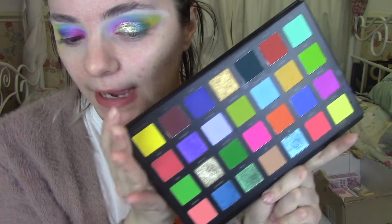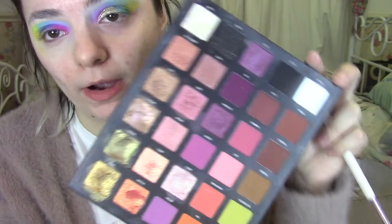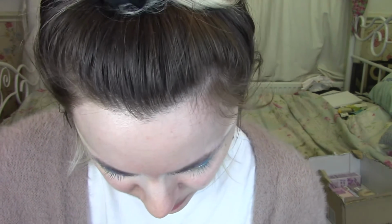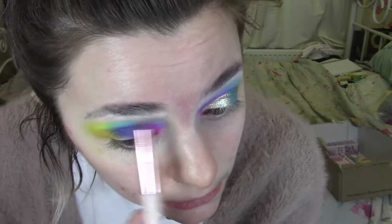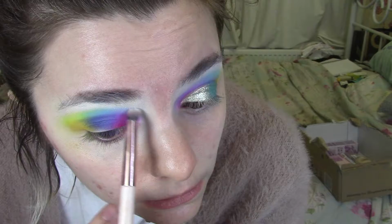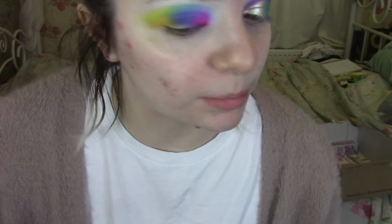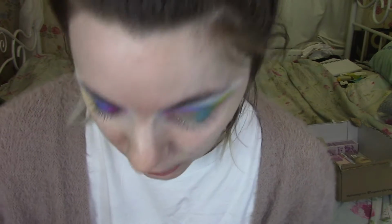Okay, so the one thing that this palette is lacking is a matte white, and it also doesn't have a matte black. So that's the one thing that this palette could have going for it, but my other Sample Beauty palette does have a matte white and a matte black in, so I'm just going to go ahead and use the white in the other Sample Beauty palette I have, just because I need something to blend out under the brow bone. And I'm just going to do a bit more blending with all of the shades, really, just get it how I like it.